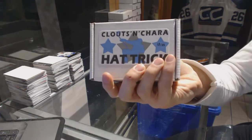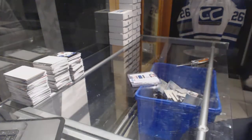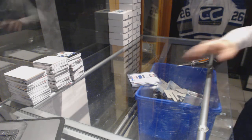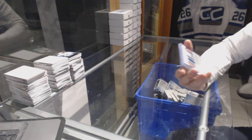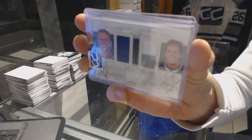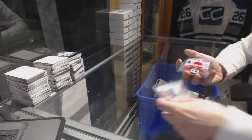18, which is for B free 1231. Alright, we've got an in the game enshrined classmates dual jersey silver numbered 1/9 Brian Leetch and Luke Robitaille.